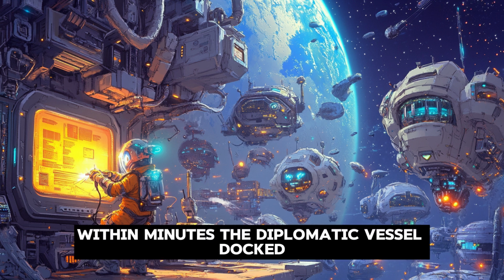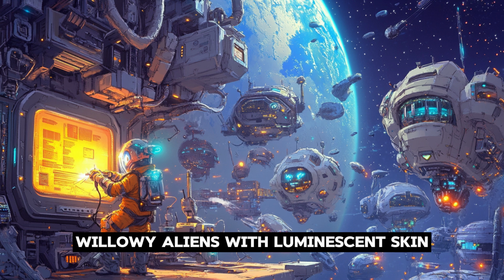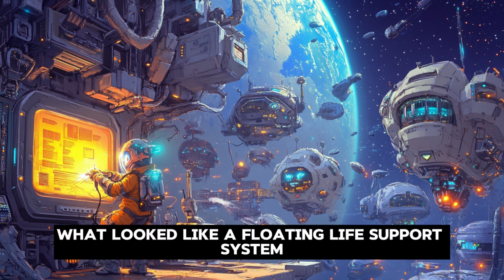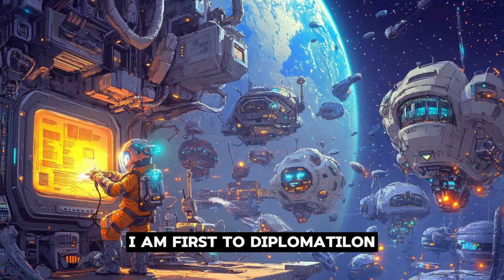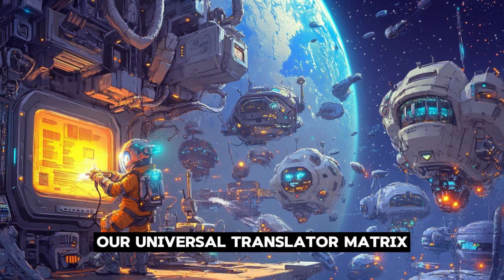Within minutes, the diplomatic vessel docked. 3 beings emerged, 2 tall, willowy aliens with luminescent skin, flanking a smaller figure encased in what looked like a floating life support system. "I am First Diplomat Elon," said one of the tall aliens. "We have a catastrophic emergency. Our universal translator matrix has suffered complete failure."